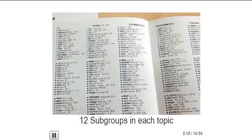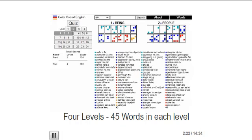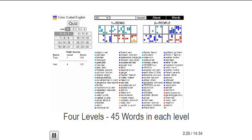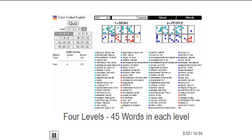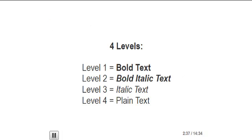learning the words. In both versions, the words at each topic are evenly divided into 4 levels based on how frequently they are typically used. There are 45 words in each level of a topic. The level 1 words are the most commonly used. They are indicated by bold text. Level 2 words by bold italic text. Level 3 by italic, and level 4 by plain text.